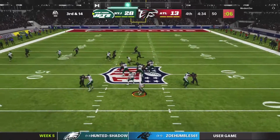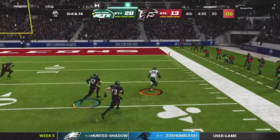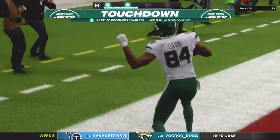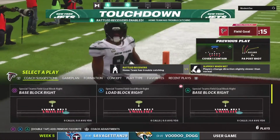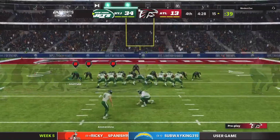They go play action now. Wilson. And that is caught. It's Davis. And all the way in. Touchdown, New York. Corey Davis. His 4th touchdown on the year.